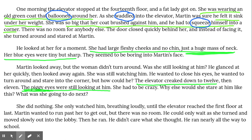All right, let's go ahead and finish up. She did nothing. She only watched him breathing loudly until the elevator reached the first floor at last. Martin wanted to run past her to get out, but there was no room. He could only wait as she turned and moved slowly out into the lobby. Then he ran. He didn't care what she thought. He ran nearly all the way to school.